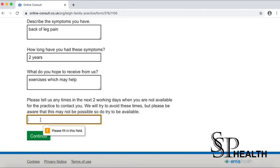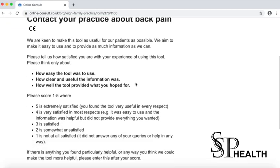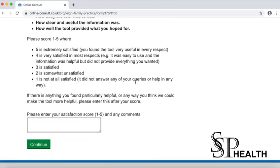So again, this is going to be the bit that will ask you when you're not going to be available, if you're working any of the days coming, or if you are unavailable for whatever reason. We're not unavailable, so that's fine. So we can continue, and then this is going to be when we're going to contact and put the details in to the surgery. So it's just going to ask you, how have you found using the tool? I think it's really good, so I'm going to give it a 5.